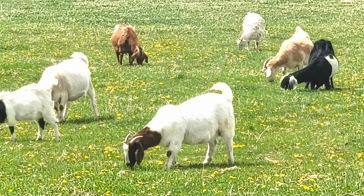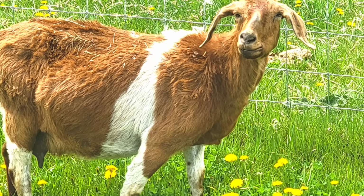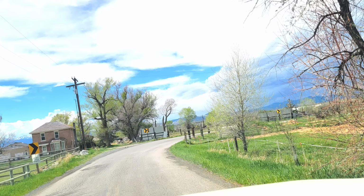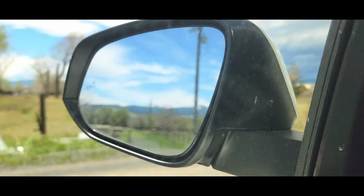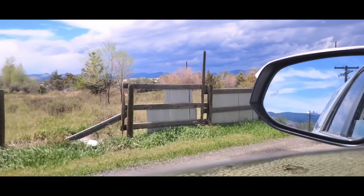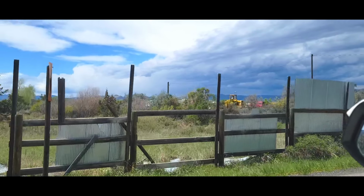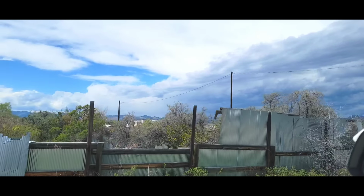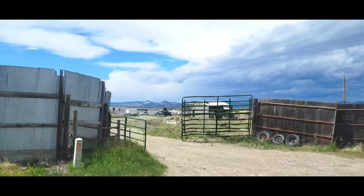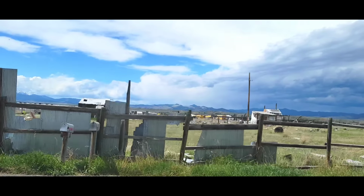I'm going to show you some behind the scenes on the other side of the tracks of Whitehall. The truth of the matter is, I wasn't planning to do a video, but I decided to take the long way home, and I saw some interesting things. So I thought, well, what the heck? Let me put this out there for some people to see. Some of the stuff you don't normally see when you're checking out a small town in Montana. This small town happens to be Whitehall.